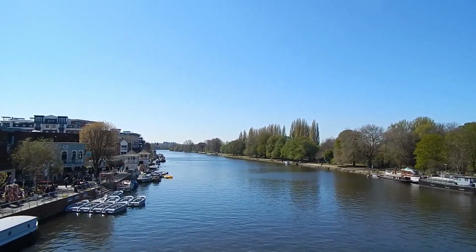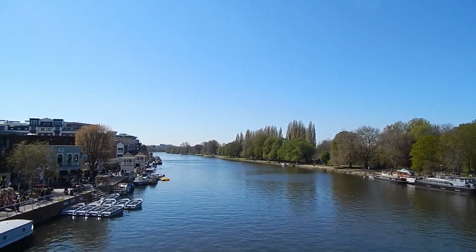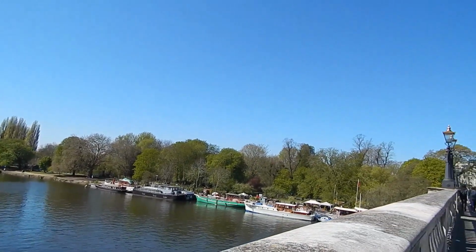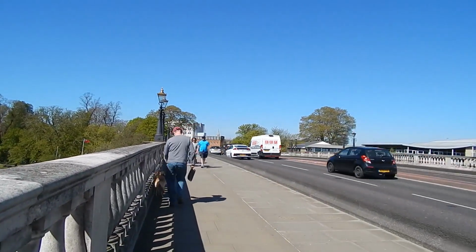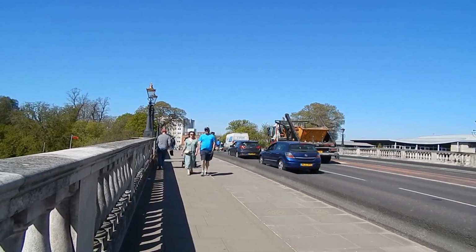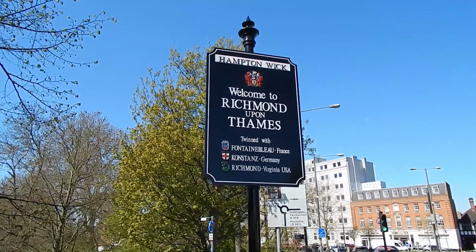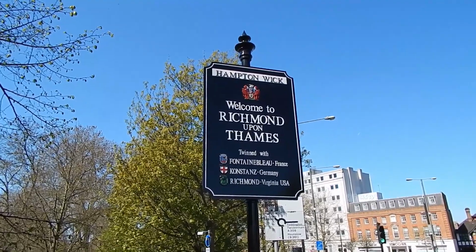I've now joined the route of London Loop and I'm crossing the Thames on Kingston Bridge. And there's Kingston Bridge. Heading for Hampton Wick on the other side of the bridge. On the other side of the bridge we enter the borough of Richmond upon Thames.